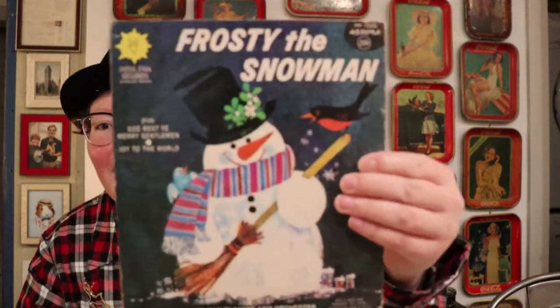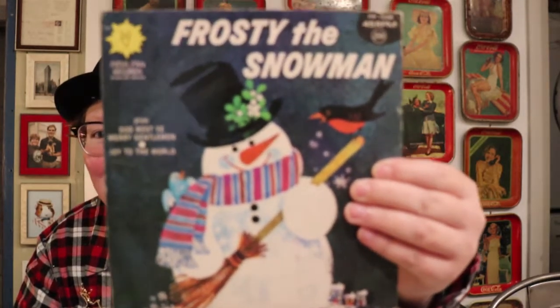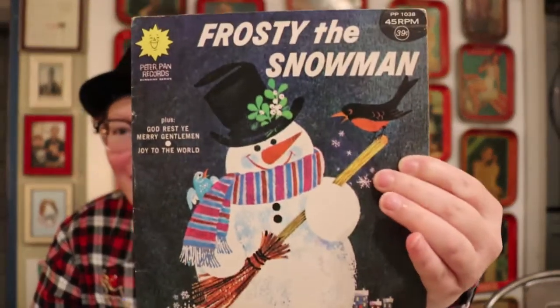This next record is Frosty the Snowman, and look at him. He is just spectacular. I love his little jolly face. Very fun for Christmas in July.